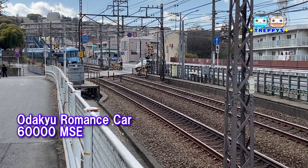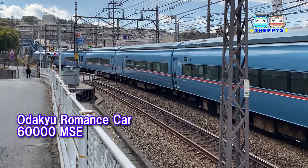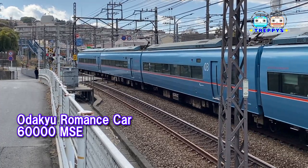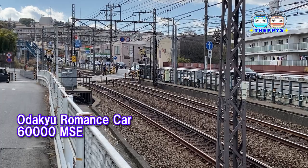Next up is the 60,000 MSE. It stands for Multi Super Express. It can also go on the subway. And it also runs on JR Tokai's Gotemba Line. It's called Limited Express Romance Car Mount Fuji.